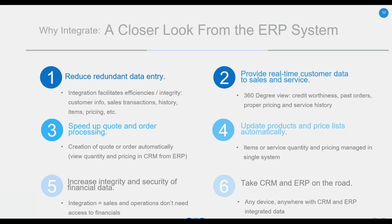And then lastly, taking your system on the road. Again, salespeople trying to get access into the ERP when they're out traveling, visiting customers, that can be a nightmare. Well, no longer do they need that, because now they're on their smartphone device, their Microsoft tablet device, and they're able to see what they need to see out of the ERP system through the integration.